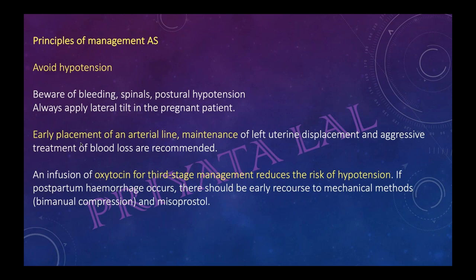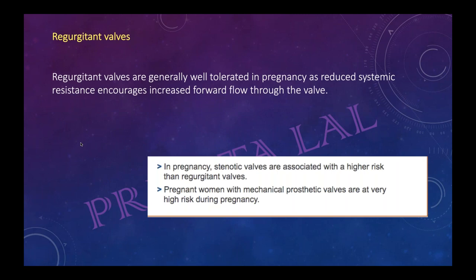And this is again from the strategy. Regurgitant valves are usually well tolerated, so there are not many issues. Why? Because there is an increased forward flow. So in pregnancy, stenotic valves are associated with a higher risk than regurgitant valves. Maybe you will get some question; this can come as a stem of SBA. And women with a mechanical valve are at high risk during pregnancy. The risks I have already explained.